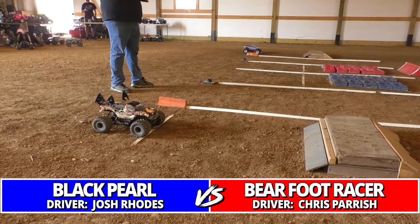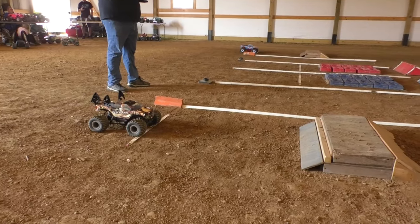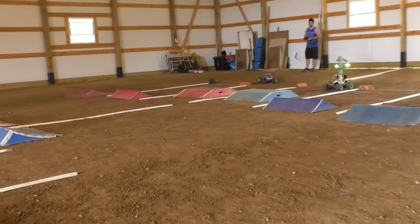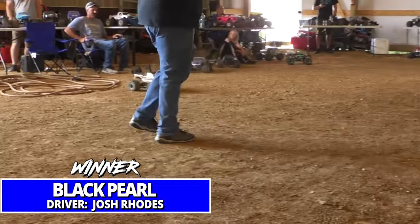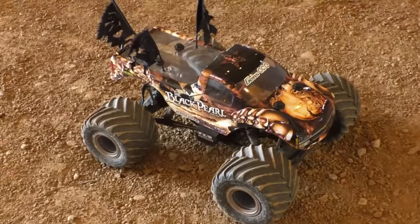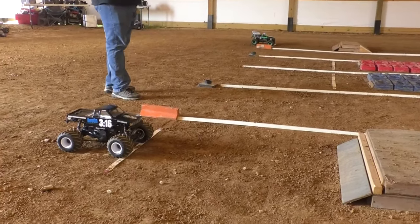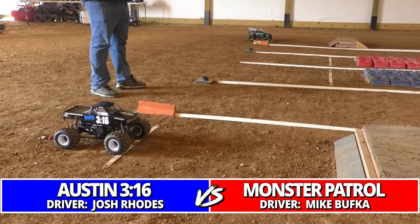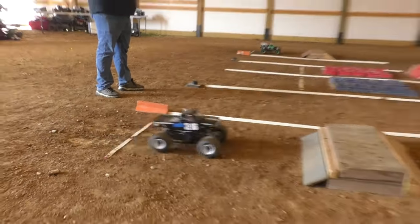Here we go with race number 2 of round number 1, Black Pearl, the number 8 qualifier, and Barefoot Racer, the number 25 qualifier. Oh, a great race, but by a tire, Black Pearl, Josh Rhodes moves to round number 2. The brand new Austin 316 from Josh Rhodes with his LMT-based truck, and the all-custom Monster Patrol in the far lane from Mike Buffka.